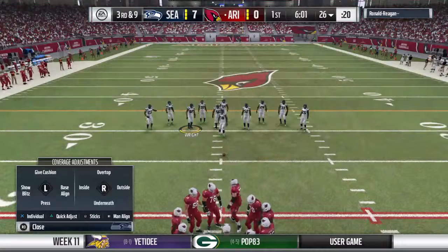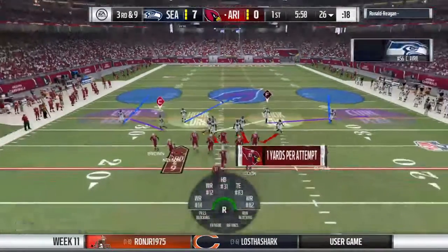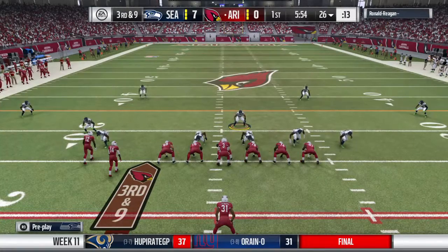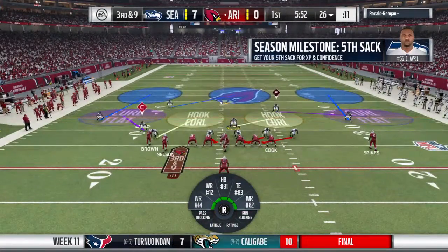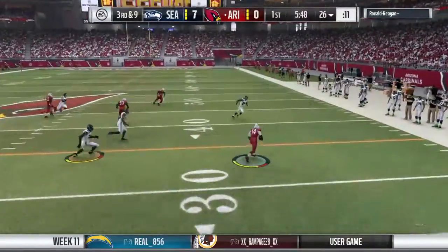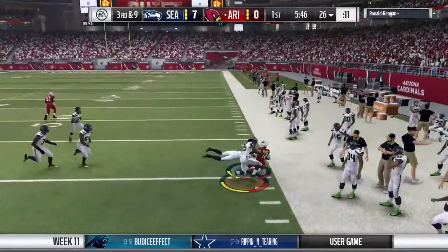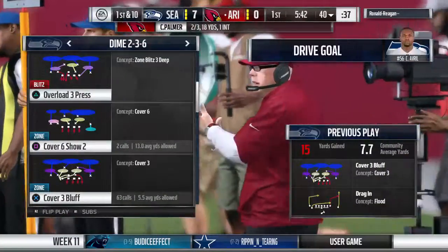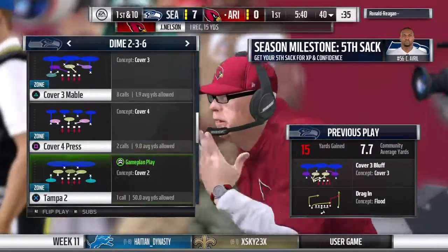So trouble already here on their opening drive. This is 3rd and 9. On third down, Palmer. And Nelson's got it here right side. And he will have a first down here at about the 40. It's a pickup of 15 and a fresh set of downs.